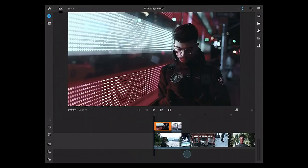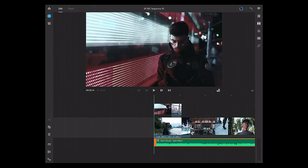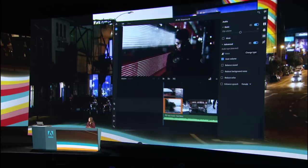And again, it's really easy for me to add media even in the middle of my project. I have access to that same variety of locations. And once I bring in my soundtrack, Adobe Sensei is hard at work underneath the hood, determining what type of clip I just brought into the application. And if I open up the audio panel here, you can see it's already automatically detected this clip as a music clip. And Rush does this for every single audio clip I bring into the application. So if I tap on this clip here where JR is speaking, it's automatically detected it as a voice clip, giving me contextual controls to help me refine my audio.